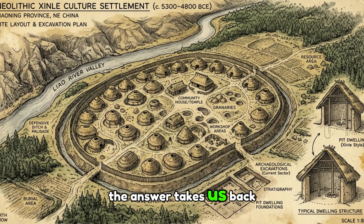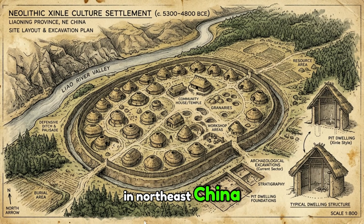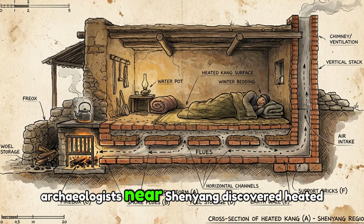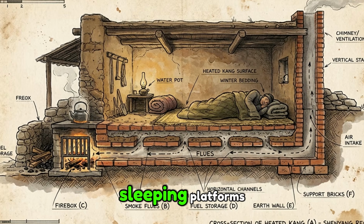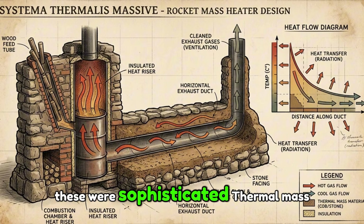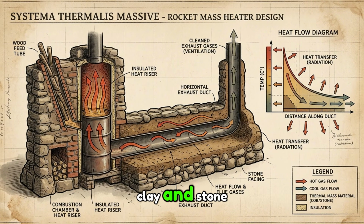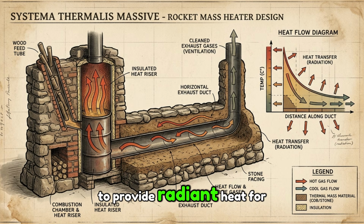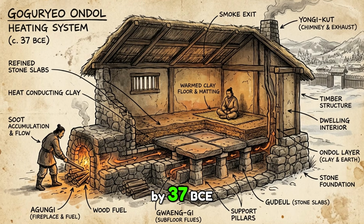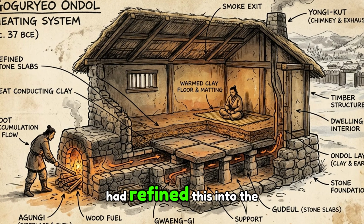The answer takes us back 7,000 years to the Xinle culture in northeast China. Archaeologists near Shenyang discovered heated sleeping platforms called kang. These were sophisticated thermal mass systems that channeled combustion gases through clay and stone to provide radiant heat for hours after the fire died. By 37 BCE, the Goguryeo kingdom in Korea had refined this into the Ondol system.